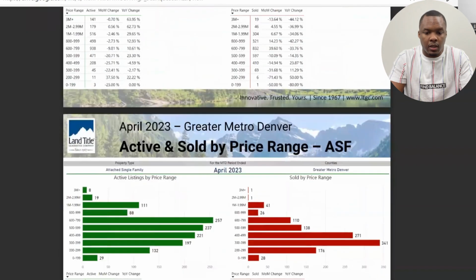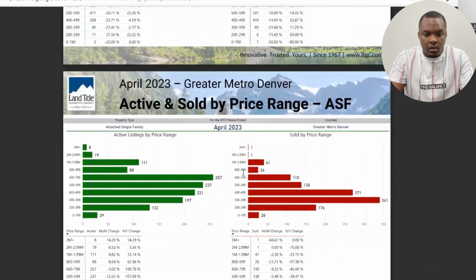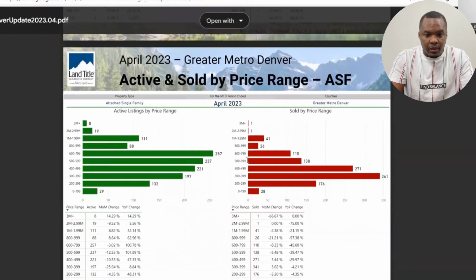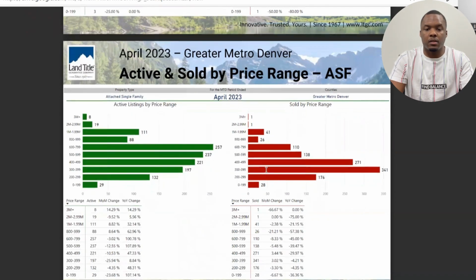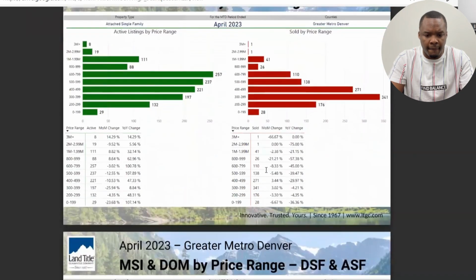And now when we look at the attached single family homes, they're all over the board. Pretty much from 200 to 799 is going to be a sweet spot there. So if you guys have properties in those particular price points, there's a lot of inventory being sold, but there's also a lot of inventory being brought to the market. So definitely be aware of that.